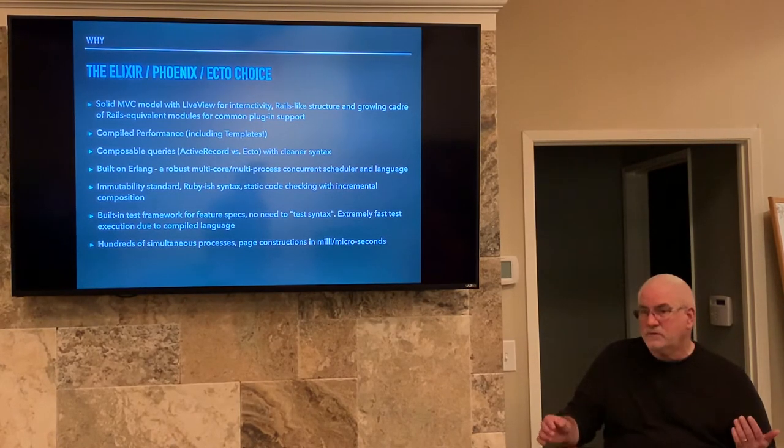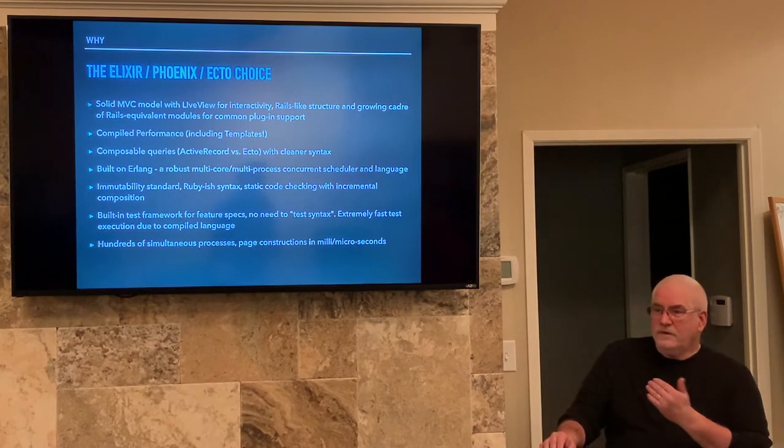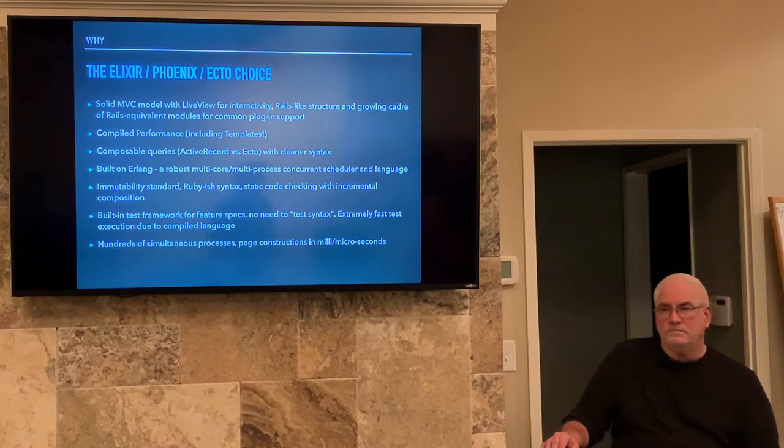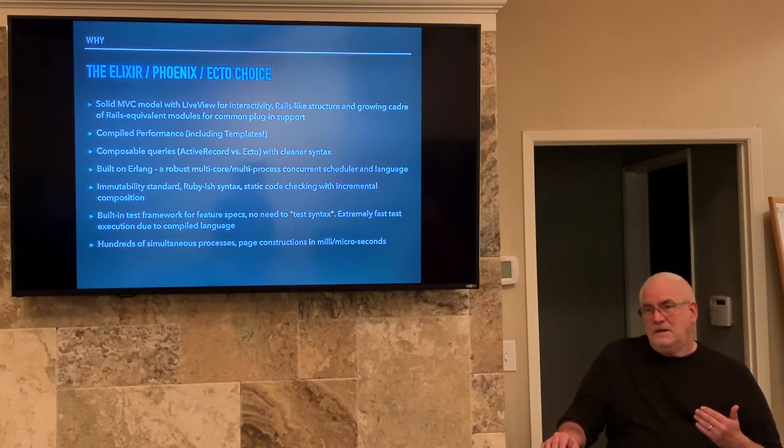It has a Rails-like structure to its directory structure, not surprising given that it kind of was born out of taking some of the Rails philosophies and so forth. And we'll go through these in a second, it has a set of Rails-equivalent modules that are plugins that serve the same sorts of things that we commonly expect in some of the more traditional gems and things like that in Rails. It's got compiled-level performance, and that is extraordinary, especially given it has the compiled-level performance in the templates themselves.